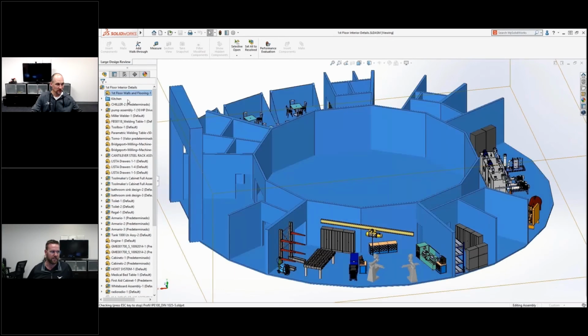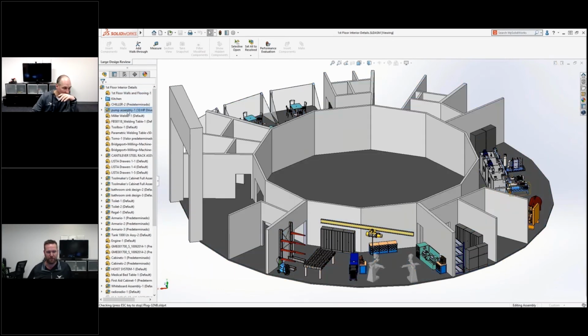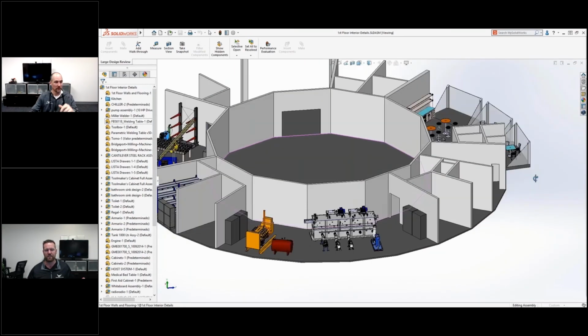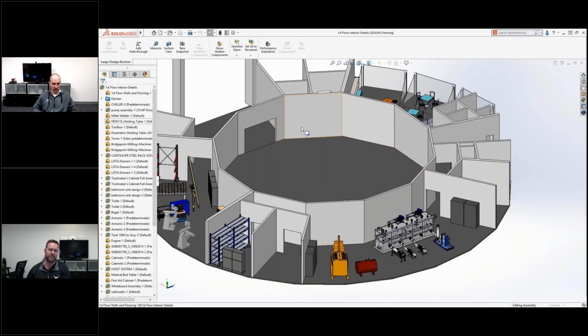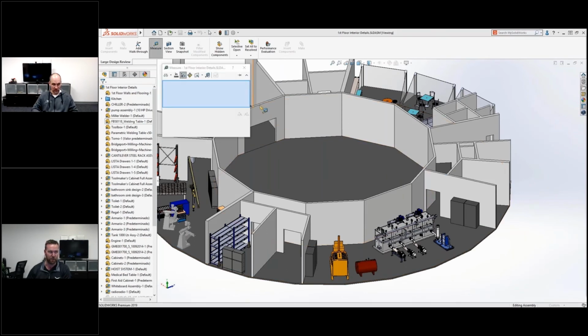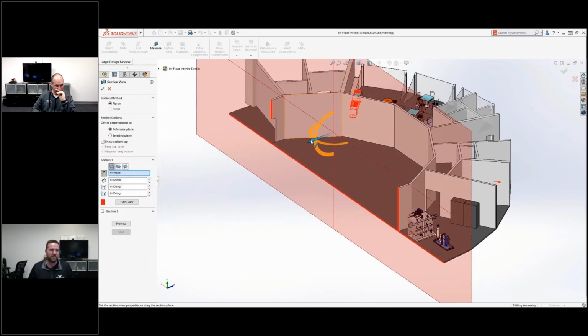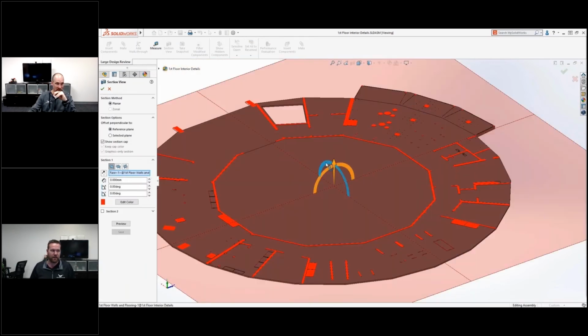So you can see, typically these parts would all have features underneath them, and sub-assemblies would all have parts. With the large design review mode, it was intended initially for just that, doing design reviews, opening it up quickly with very limited capabilities except for viewing. In recent years, they've enhanced that and are now allowing you to do measure.